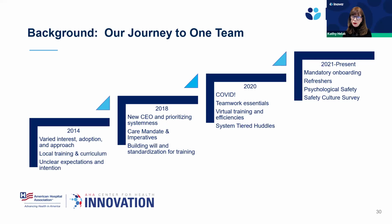And then in 2020 came COVID. It was a real significant tipping point for us because we were excited about the traction that we were making in terms of spreading TeamSTEPPS more across our organization. However, with the pandemic, we needed to pause, as all of us did, because of the impact on our hospital systems in terms of working closely together.